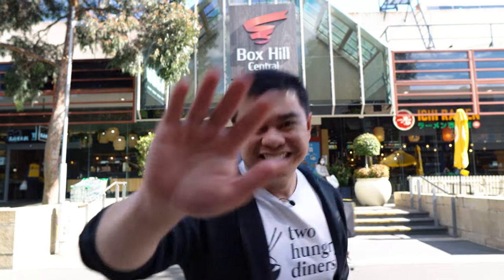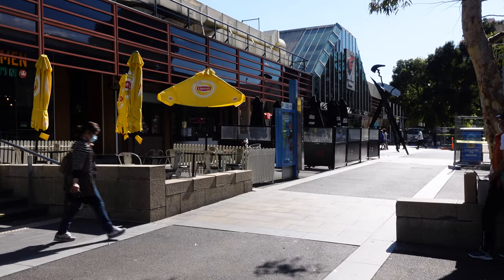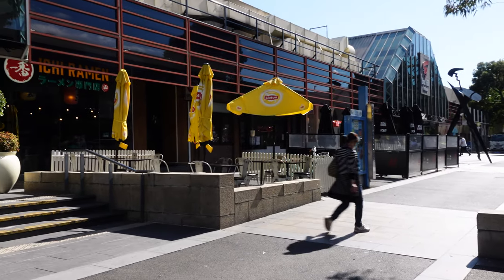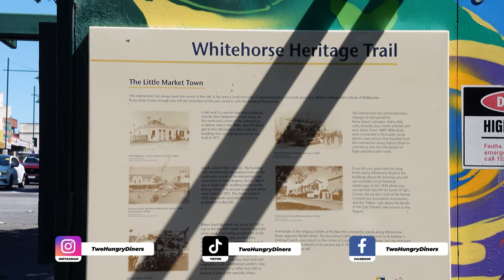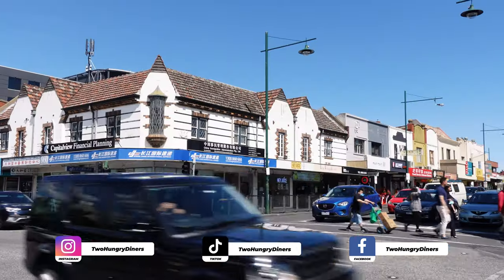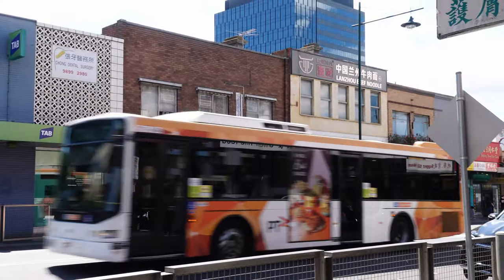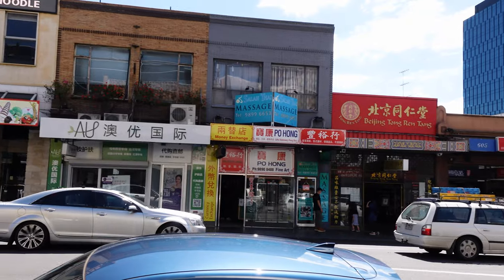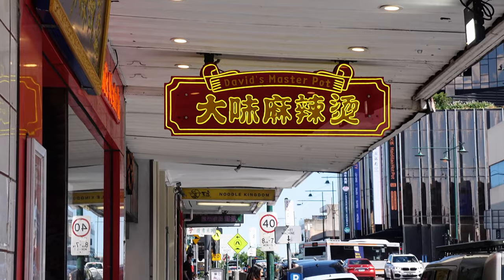Let's go! It may not have the flashy neon of Chinatown, but what's happening in Box Hill is drool-worthy. Box Hill, a suburb located in southeast part of Melbourne and only 20 minutes drive from Melbourne CBD, could be the most overlooked destination for Asian food. Everywhere you look, there are queues of diners piling out of restaurants, hungry and waiting to feast on the endless array of authentic Asian gastronomy.